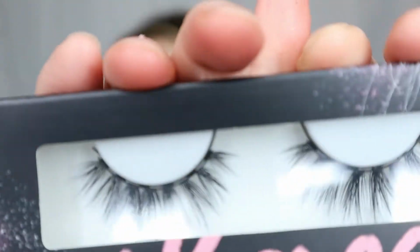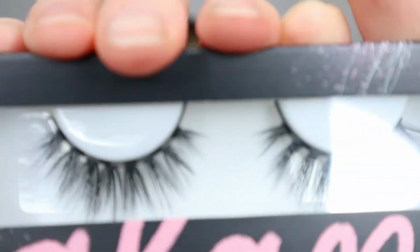So these are really pretty. They're super dramatic looking eyelashes, but I think I can wear these.